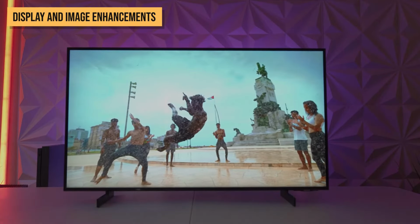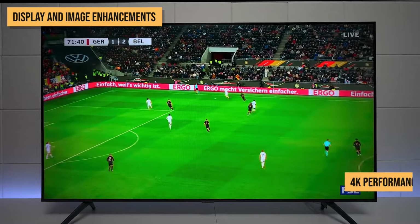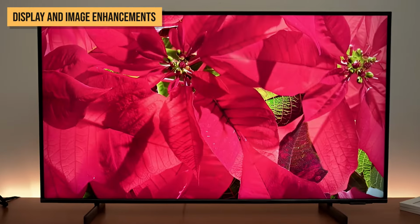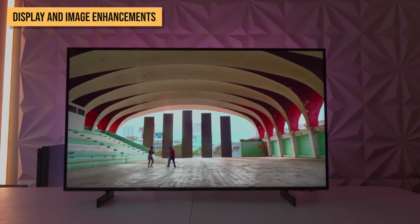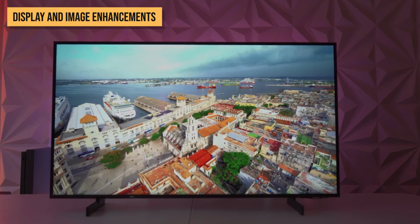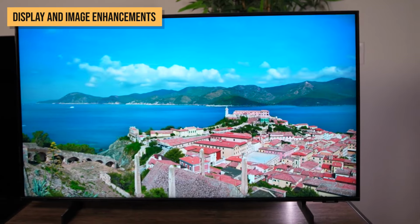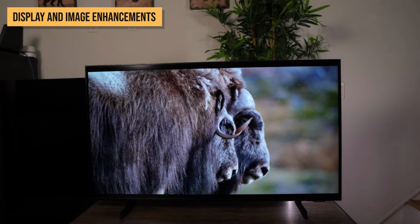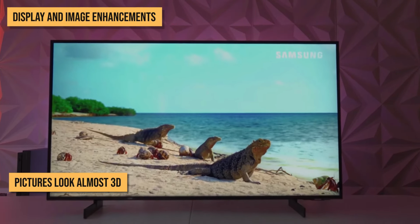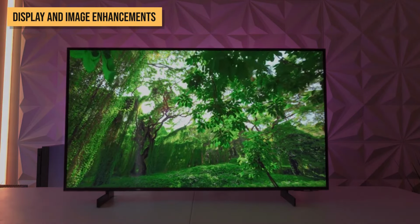Now, let's dive a little deeper into the specific image enhancements and display technologies that give each of these TVs their stellar 4K performance. There's some fun science here. Starting with the CU8000, one of the biggest reasons it delivers such incredible clarity and color is thanks to Samsung's proprietary Auto Depth Enhancer technology. This uses complex algorithms to analyze individual frames of video and add extra contrast around the edges of objects. The result? Pictures look almost 3D in their depth and level of detail. Faces, buildings, trees, everything pops from the screen.